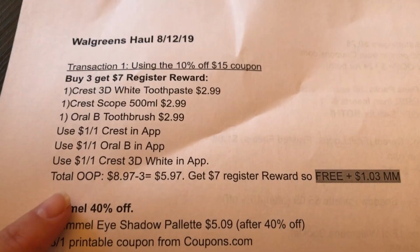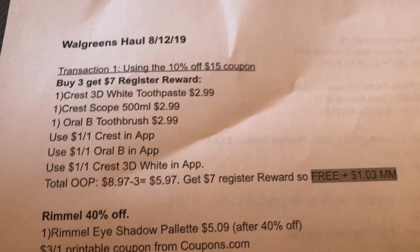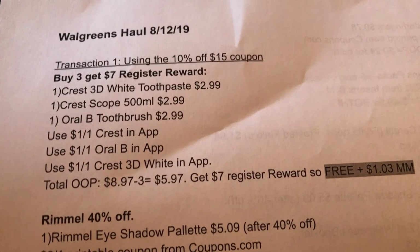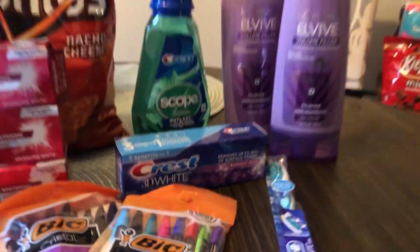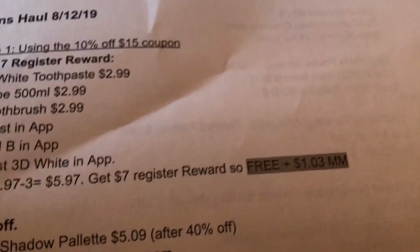So the final out-of-pocket, it's $8.97 when you purchase the 3. You're going to be taking off the $3 right here, so it's going to be $5.97, and then you're going to get back a $7 register reward. So these as well wind up being free plus a money maker. So exciting. $1.03 money maker right there.